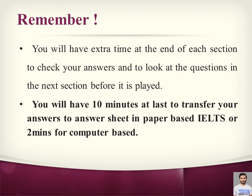You will have extra time at the end of each section to check your answers and to look at the questions in the next section before it is played. You will have 10 minutes at last to transfer your answers to the answer sheet in paper-based IELTS or 2 minutes for computer-based.